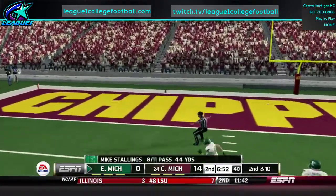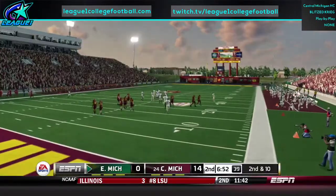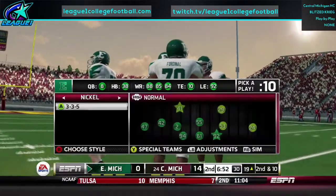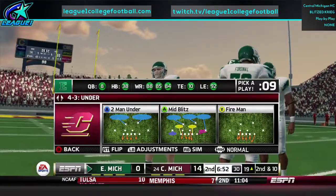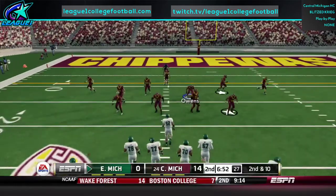That's incomplete. He put a little bit too much mustard on that throw, and it got away from him. The intended receiver on the play. That makes it second and 10. Second down, 10 to go. Ball on the 19.